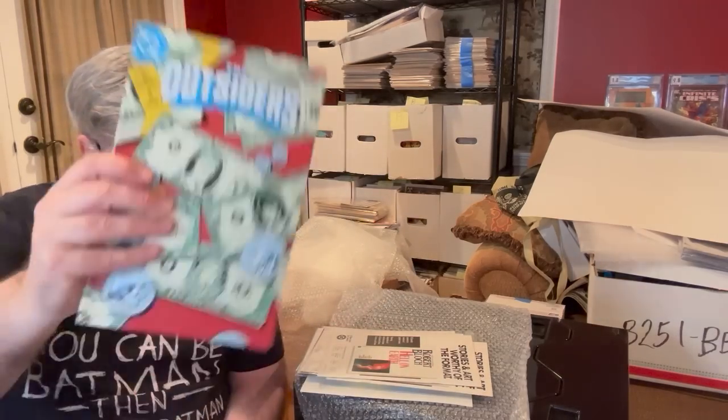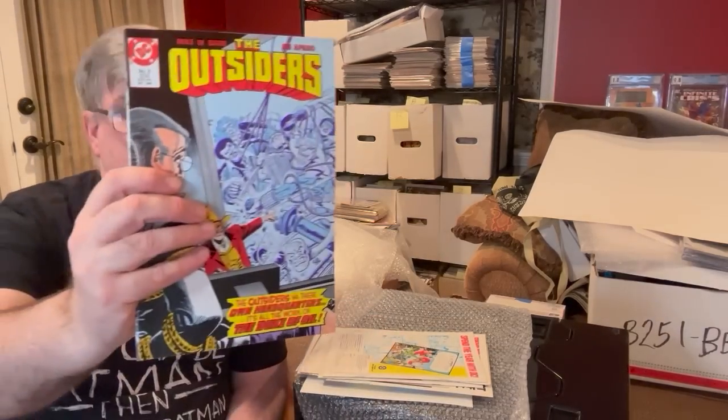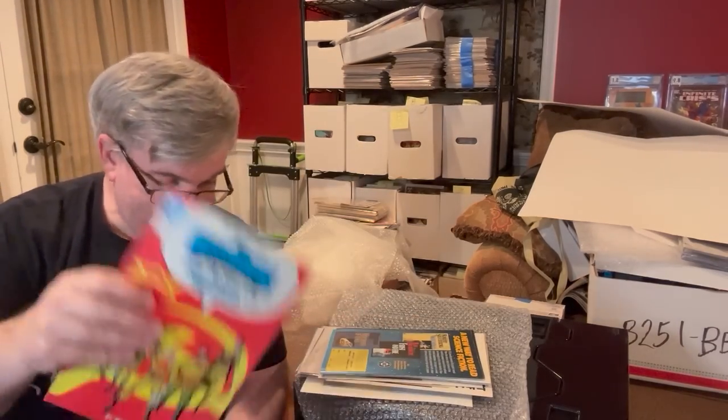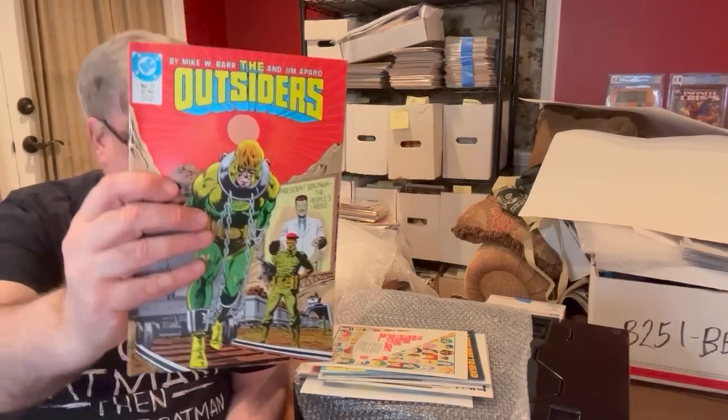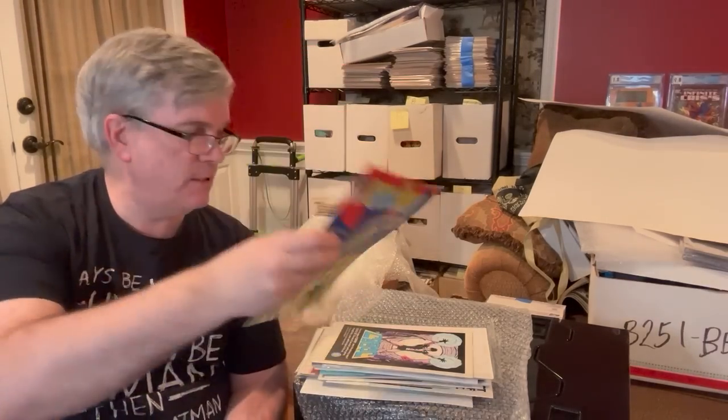Then Outsiders 2, 3, 4. I don't think there are any big keys in this. 5, 6, 7, 8, 10, 11, 12, 13, 14. So these 80s books are worth less, but I think a lot of the books have some value. I paid about $140 for the box. I think I did pretty well.